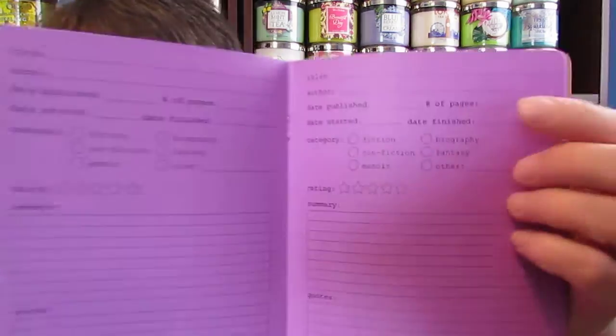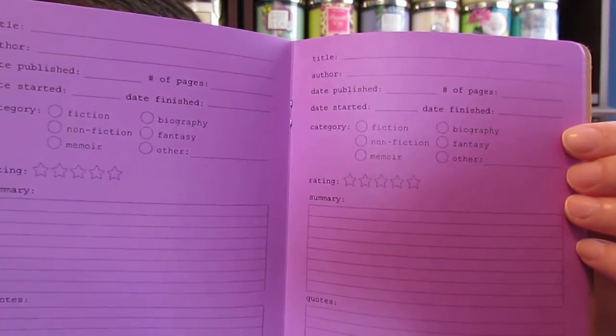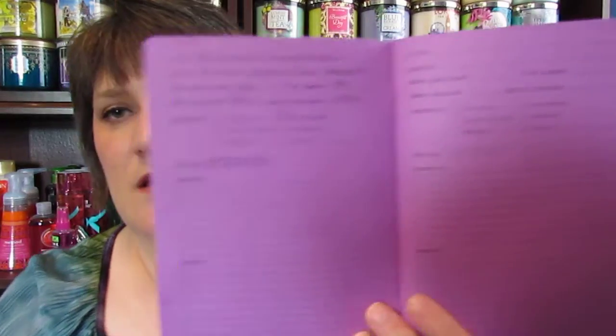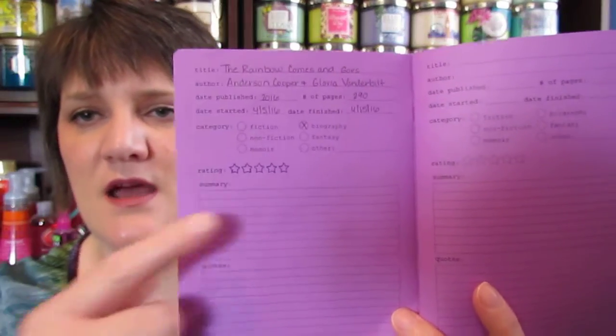The other book that I purchased last time is kind of like a book review book. You can keep up with the books that you've read, that you've enjoyed or whatever. And this is what it looks like. It says the title and the author, the categories, what your ratings are in it. And I've only finished one book so far. Let's see if I can get to the front of the deal. And it was Anderson Cooper's book, and I gave it 5 stars.